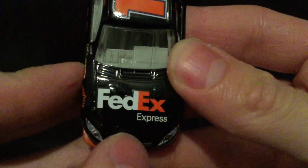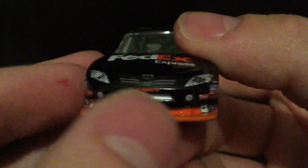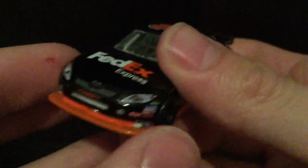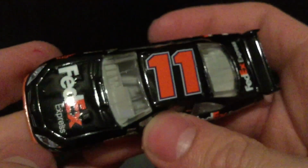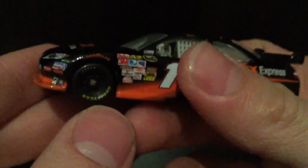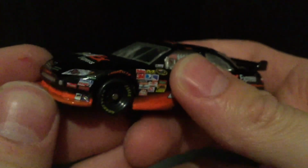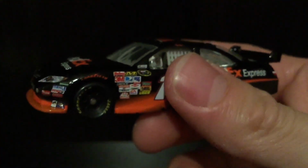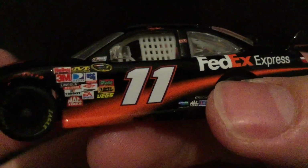So, FedEx Express on the hood. Got Toyota Camry on the nose. Very small little headlight decals there. I like the chrome on the grill inlet. Orange splitter, a little bit darker than I think it should be. I think that should be a little bit brighter. The splitter is kind of off color, yeah. It needs to be a little bit brighter, but you can tell by the paintwork behind the decal what it's supposed to look like. So that's kind of a bummer, but it is what it is.